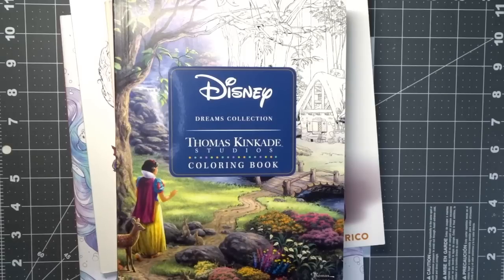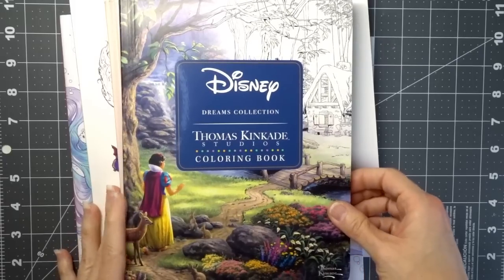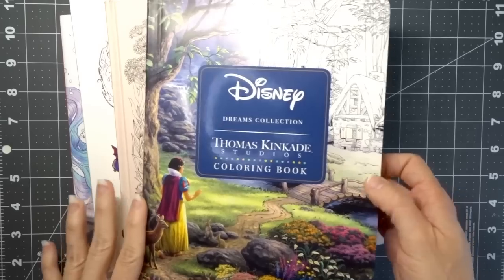But it seems like I've accumulated a lot of them over the last couple months since August, because I tell you, before I had a YouTube channel, I did not have this many coloring books. And I really did not ever purchase that many coloring books.